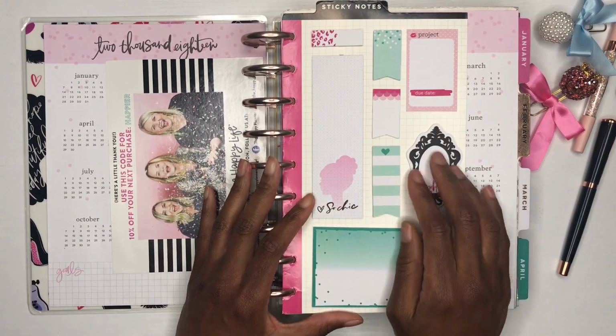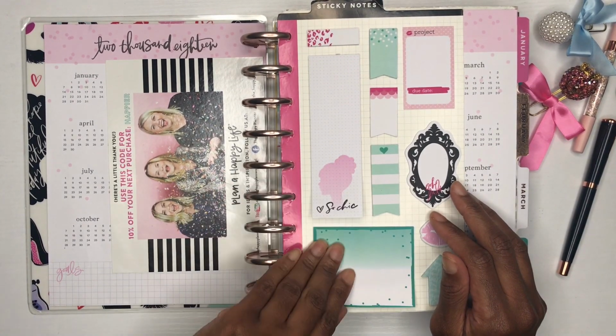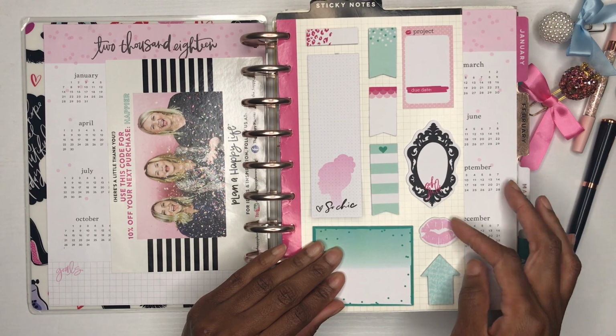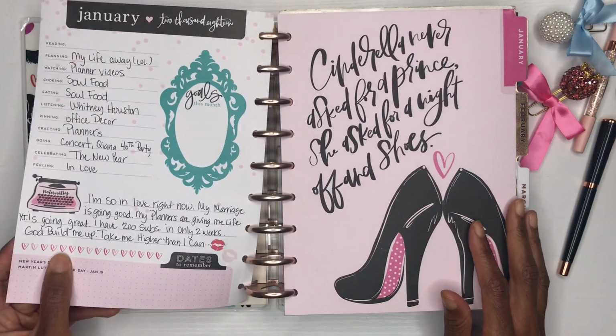Y'all, look at these sticky notes. I need to pull this off and use these now. These are some nice sticky notes. Look at the little lips. Come through, lips in the mirror. Really cute. And just more of a year at a glance.